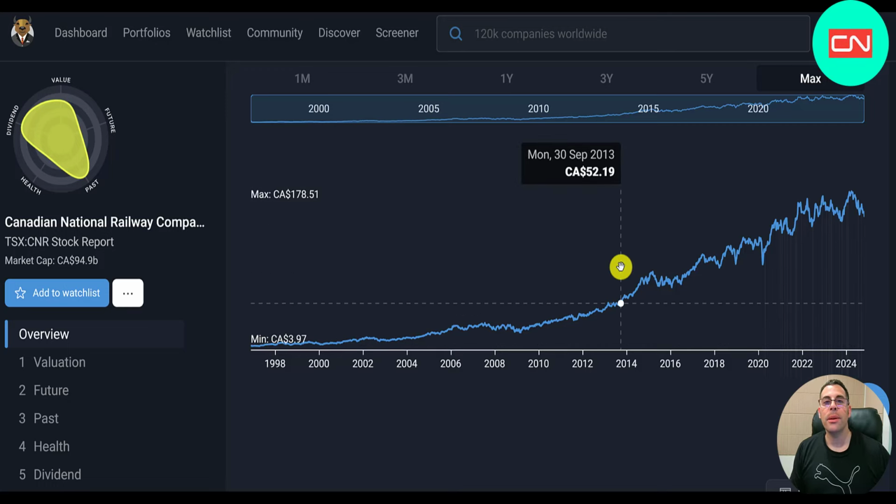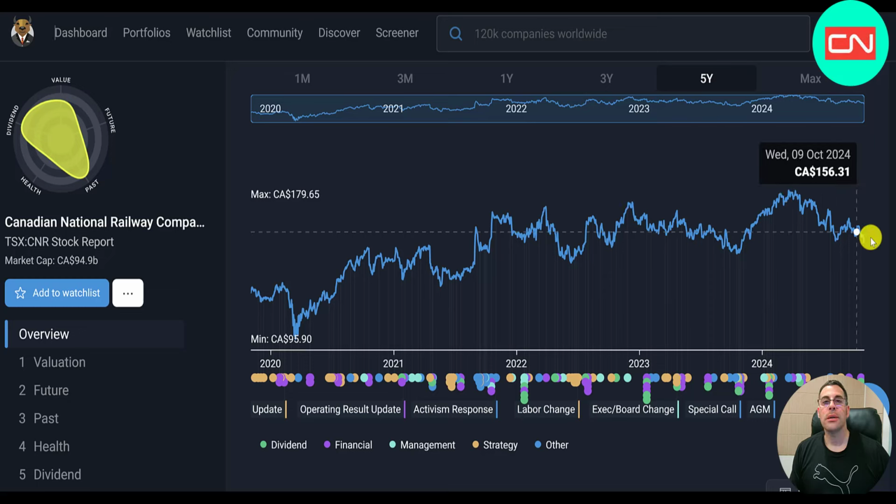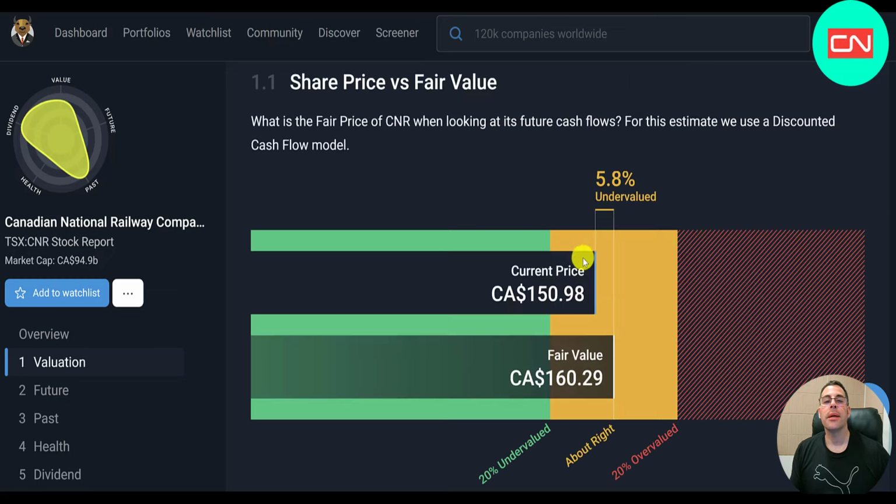And if you got it for below $20, then your yield is like 40-50% because your cost basis is so much lower than the people currently buying the stock. The peak was 180 in March. So it's down almost 20% since that peak, so it could be a great time to get in. Simply Wall Street's valuation is 160. They say the stock is 6% undervalued.